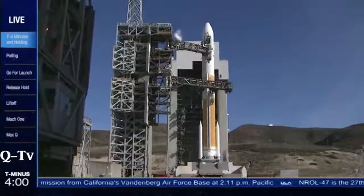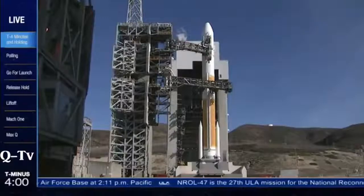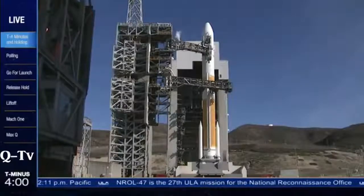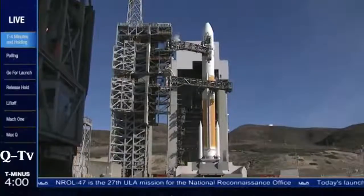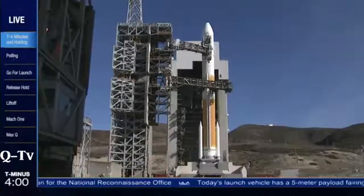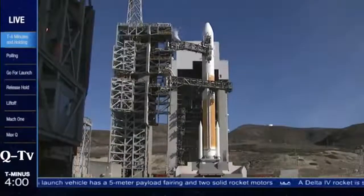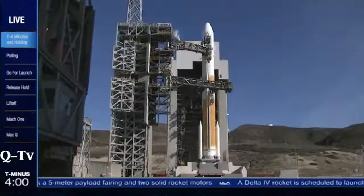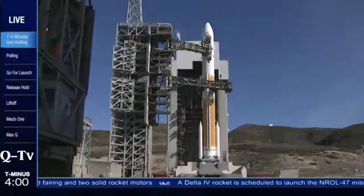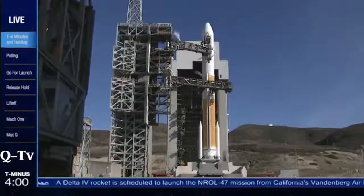LWO, LC, that one. This is the LWO. Transition to wind placard 6 Alpha for launch at T-minus 4 minutes and counting. We'll copy 6 Alpha. L minus 12 minutes.